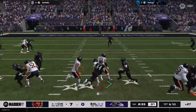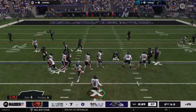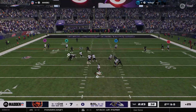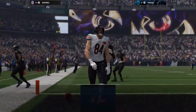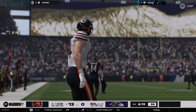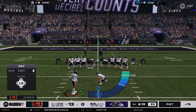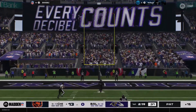They will run straight ahead with Swift. Marlon Humphrey with the tackle defensively. 2nd down and 8. Here's Williams. That's downfield. He's got Loveland. And he takes this one in for a Bears touchdown. Colston Loveland with his first career NFL touchdown. And the Bears have taken a 13-0 first quarter lead.